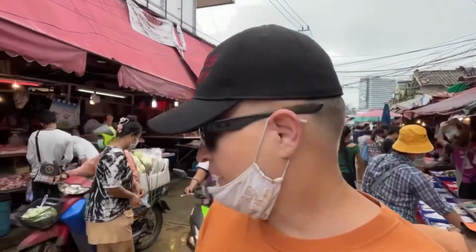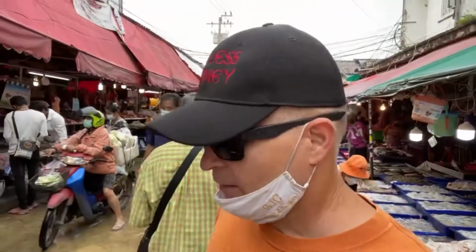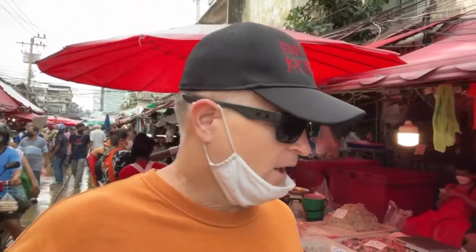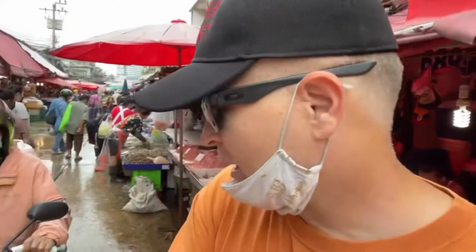Now I like to think that the best way to get to know a culture, or how people really live, is to see what they eat. So if you really want to see the real Thailand, come and see what they eat and explore it in an environment like this, because this is not on a tourist map. I mean, there are people that come down here, but it's not like, wow, let's go look at that big building or that old temple. This is how the Thais shop, how they eat, and it's their life.